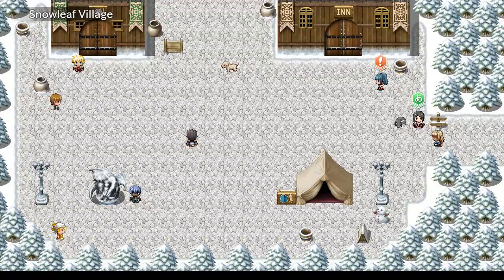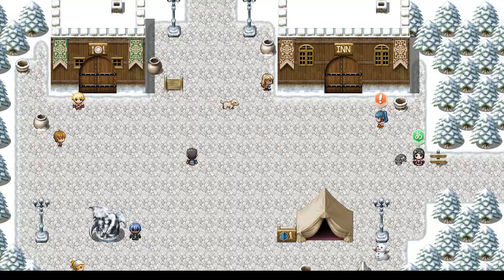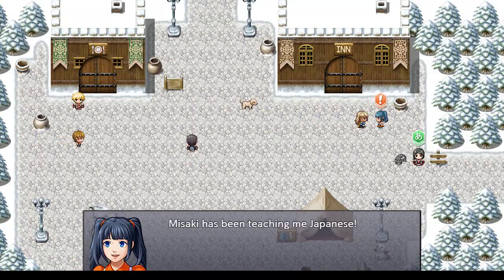Alrighty, so where am I? Oh, right, we went off to the right. So we should go to the tavern and to the inn and talk with people at exclamation points.